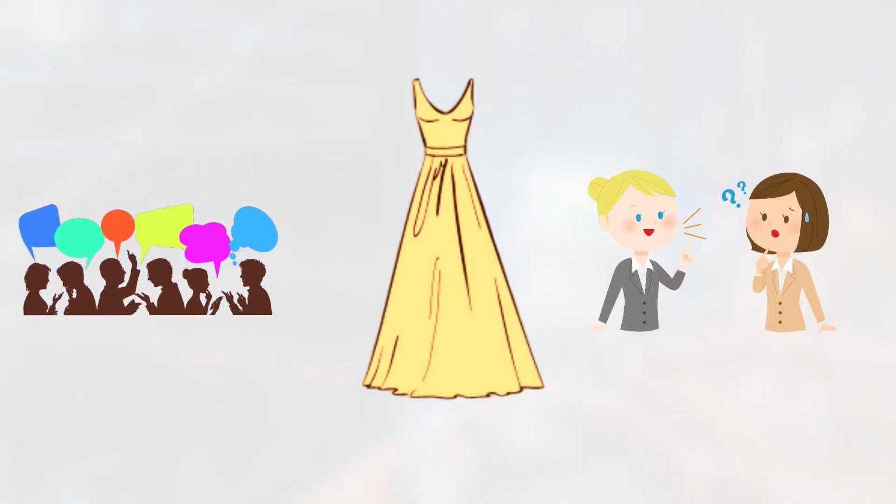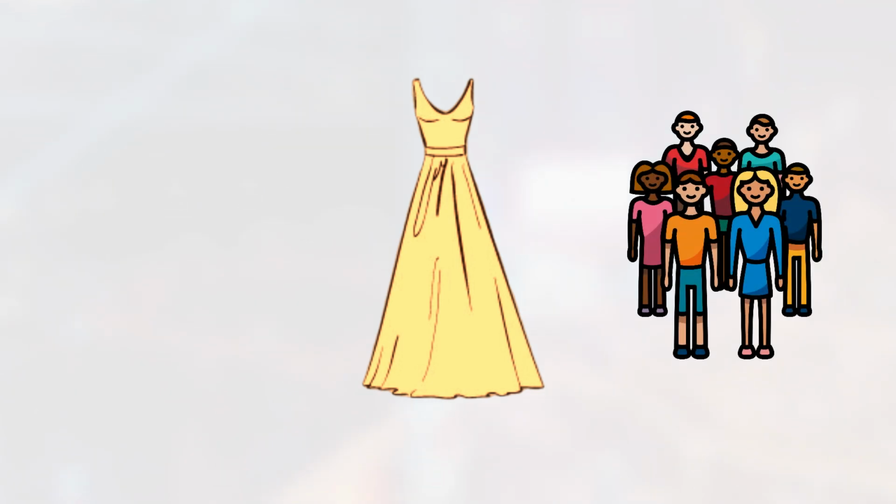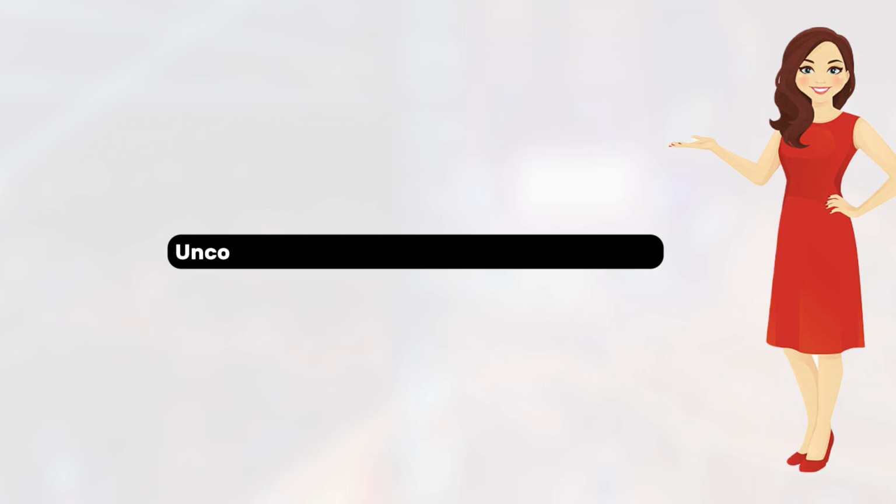However, there were several criticisms and controversies surrounding the gown. Some critics described the gown as interesting, which can be interpreted as a polite way of saying that it was unconventional or not universally appealing. There were mixed opinions about the tiara, too, and the overall effect of the gown.